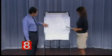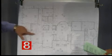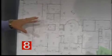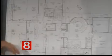In fact, if we want to talk about it, let's take a look at this typical kitchen. You've got a breakfast area, you've got an island, you've got countertops and cabinets. So we're going to talk about different kinds of lighting. You have general lighting and you have task lighting. What do you mean by task lighting?